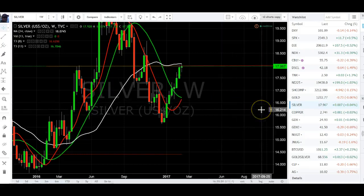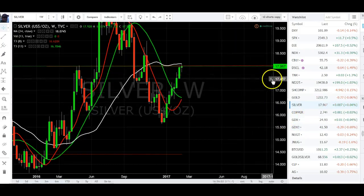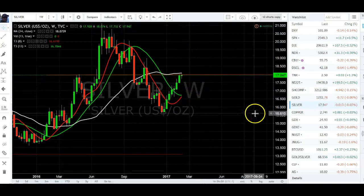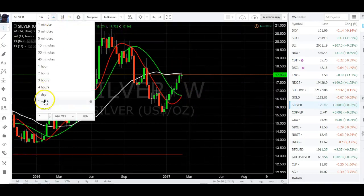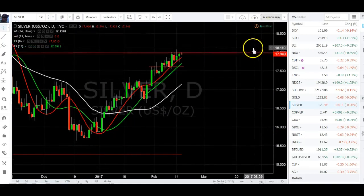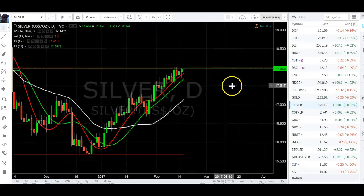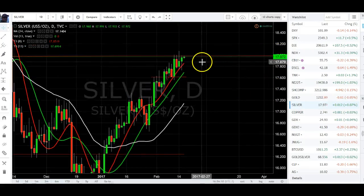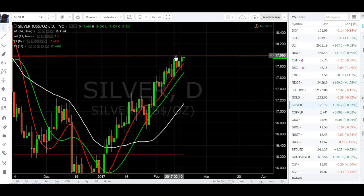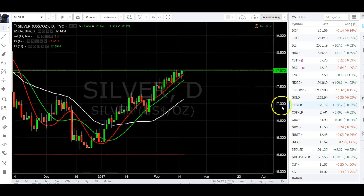Here's 96. I think I just saw it at 97. Pretty close, nonetheless. Pretty close to breaking above the weekly 34. And just to keep an eye out. Yeah, there's 97, 97. It wants to break. I got double top here at $17.99. It's on sale tonight.